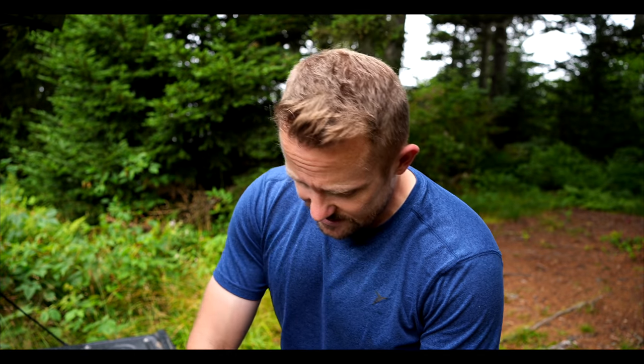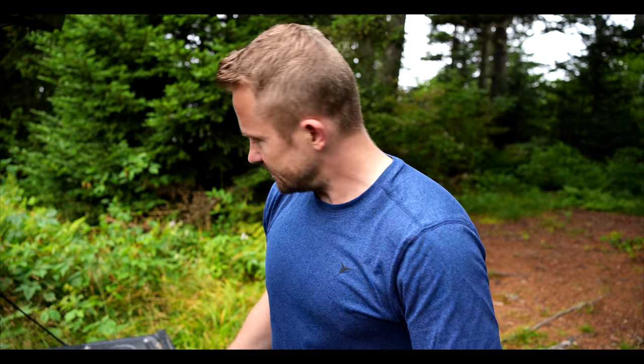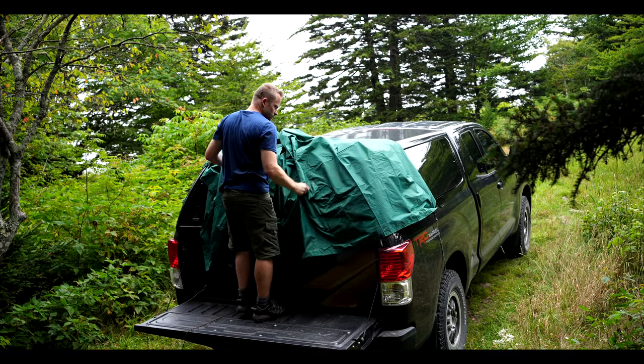As part of my overland system, I have multiple tarps. I have some that are huge, some that are smaller like this one, and they all have a valuable purpose. If I'm set up in a very sunny, exposed location, I want a big tarp. I want to cover as much of the truck as possible. That will decrease overall heat inside of the truck and around the truck. But for a location like this, I need scaled back protection.